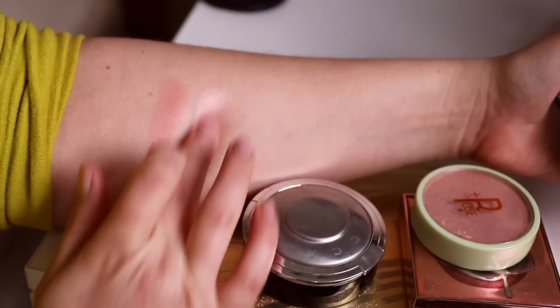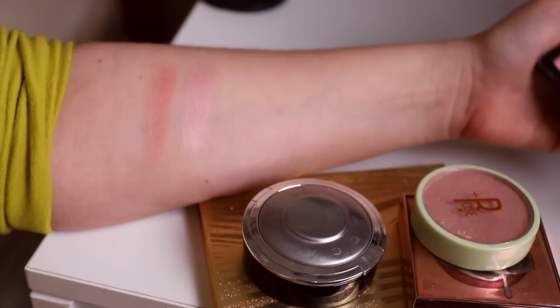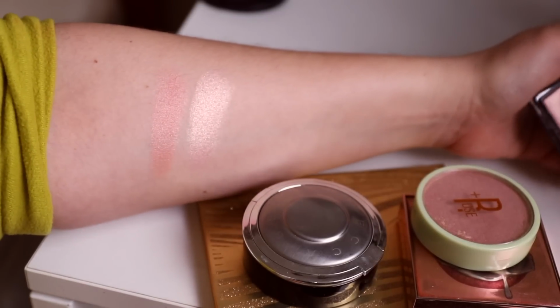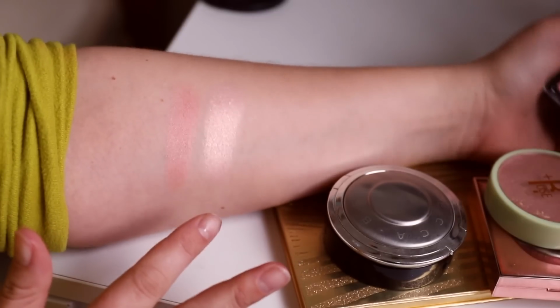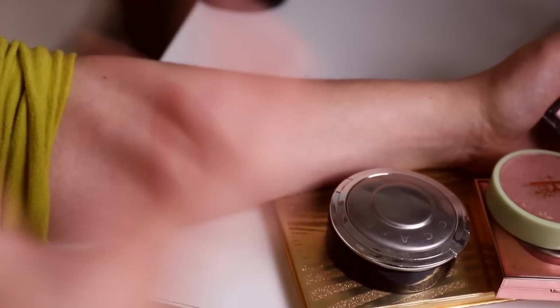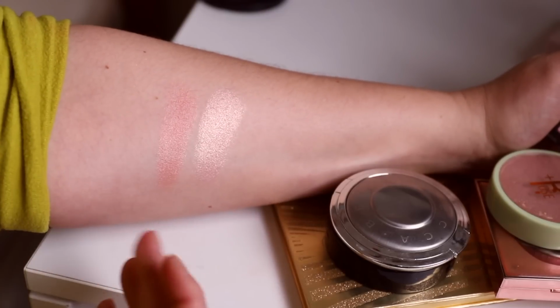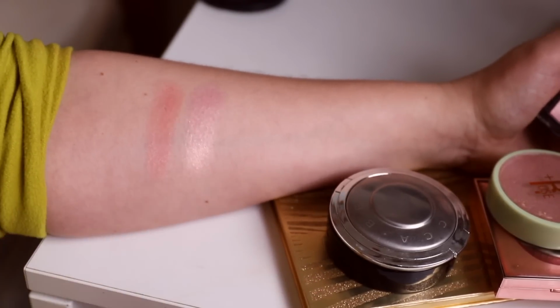Oh, it's a lot more shiny, but I think it gives that sort of, oh, it's a lot lighter as well. I was going to say it gives that same sort of blush highlighter in one effect, but you can see this is a lot lighter. It's a lot frostier, a lot more shimmery. So this can be used as a highlighter, whereas I want this to be more of an all over blush highlighter in one draping sort of blush situation. Pretty, not a dupe.